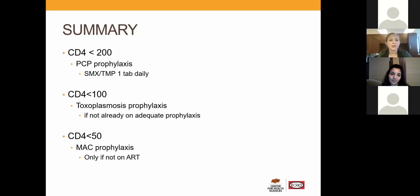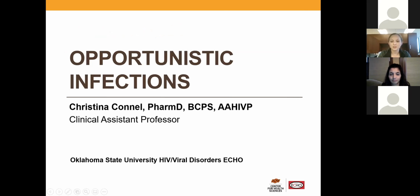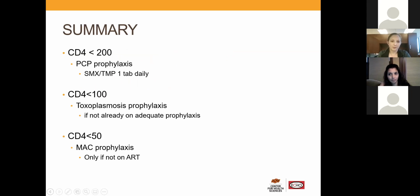Next slide. I think that may be it. So, summary: with a CD4 count less than 200, you need PJP prophylaxis. Preferred is Bactrim once a day. If your CD4 count is less than 100, you need to make sure that they're on something adequate for toxoplasmosis prophylaxis. Bactrim will cover it. And then for MAC, you don't need primary prophylaxis as long as they are on effective antiretroviral therapy. So that concludes prophylaxis for HIV opportunistic infections.